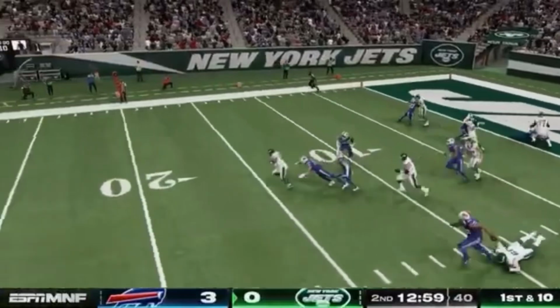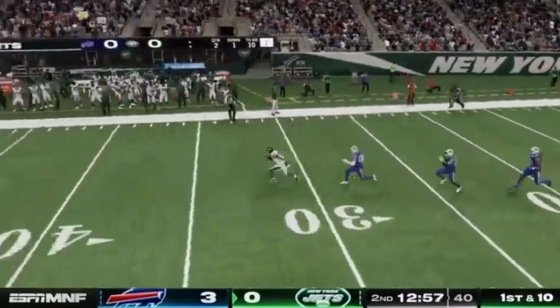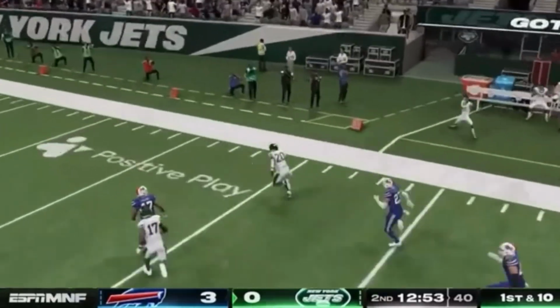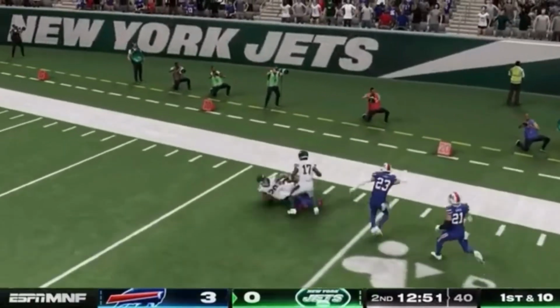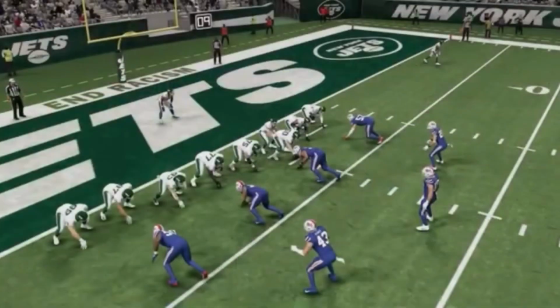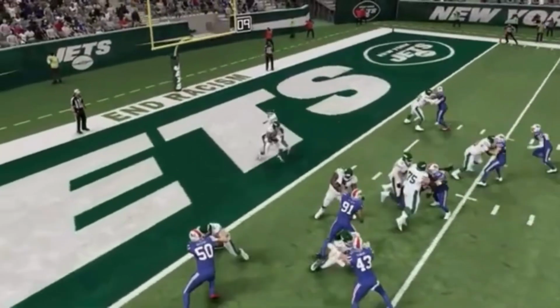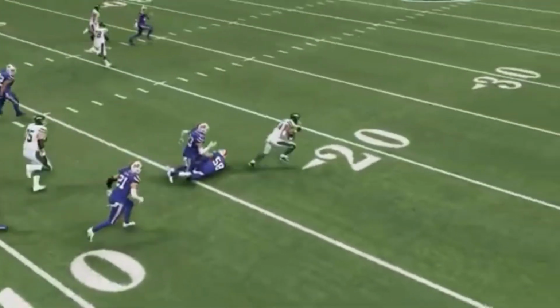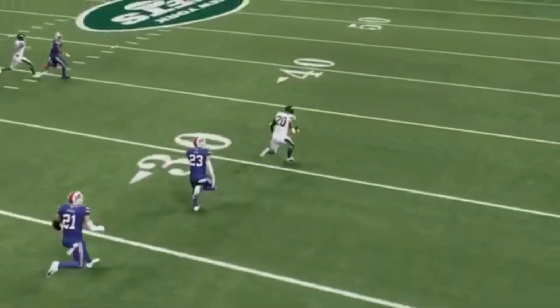Handoff is to Hall. There goes Breece. Running out of gas and brought down inside the 15. And it leaves Tre'Davious White, 27, the only guy then that has to fill the hole in the run support. And then it's one-on-one on the safety.